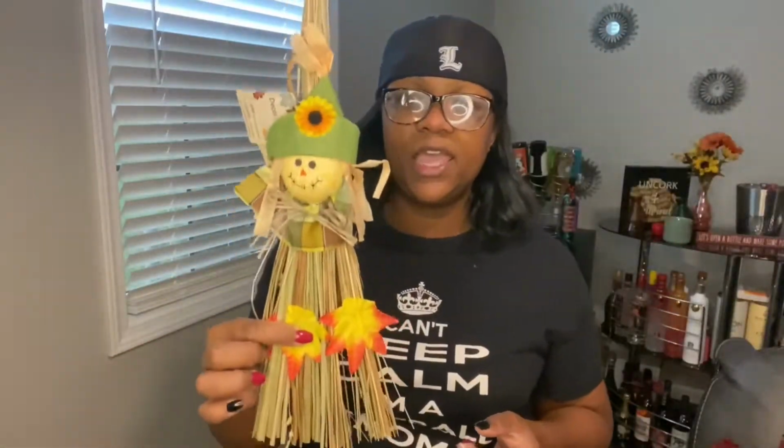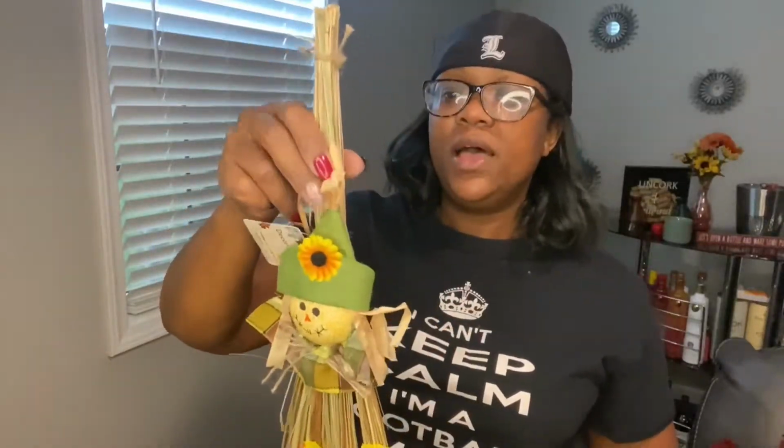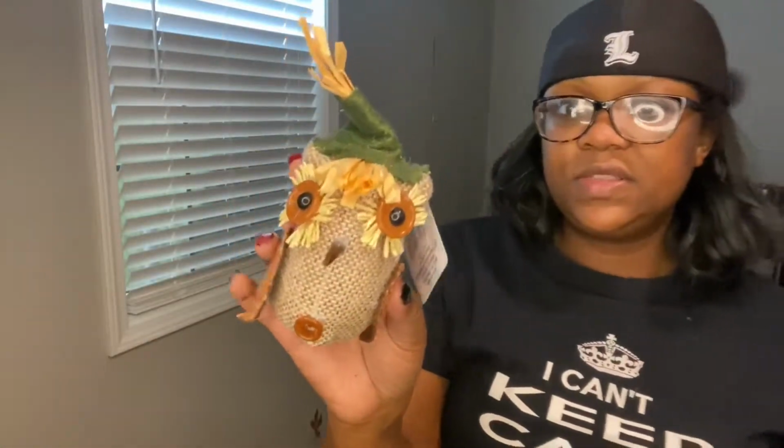And then I did get some of these to just kind of hang on the doors in the house. I think that is super cute. I am a sucker for fall, y'all, I promise. I got these little cute bouquets. I think they are super cute. We're gonna do something with those. Yeah, of course you always need your hangers, your wreath hangers or whatever you may be doing. You always need those. I found these little things to put in my kitchen as well.